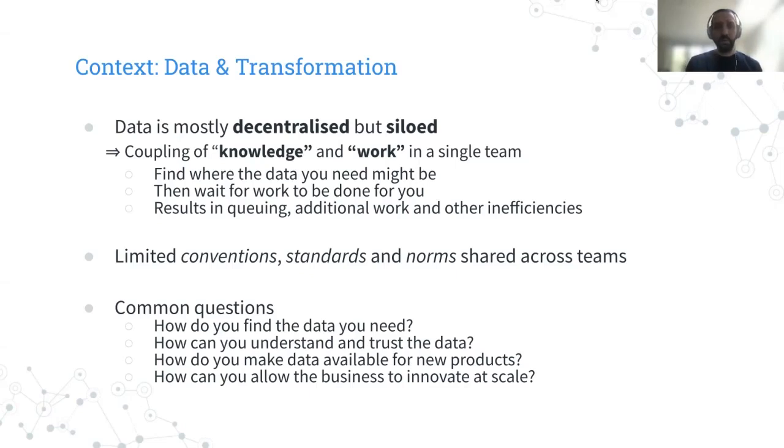So as a data consumer, you need first to find the data you need, and then ask and wait for some work to be done on this data for you. This would result in queuing and other inefficiencies, for example, unplanned work for the data owners. We also observed that there were limited conventions, standards and norms around data shared across teams, for example, naming, labeling, common data formats, and so on.